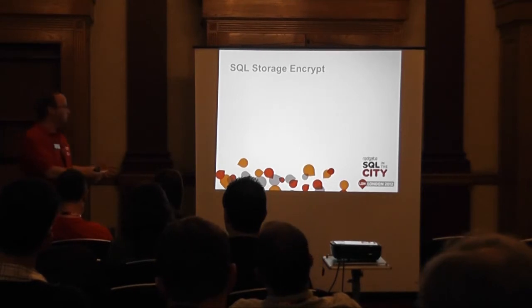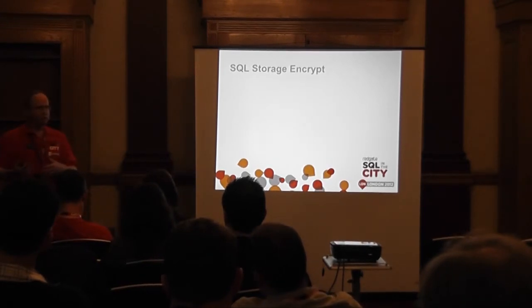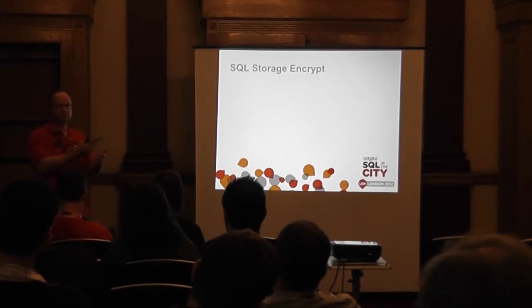You can turn this on within SQL Storage Compress today. It lets you compress your data and encrypt it on the SAN, if it's stored on the SAN, and encrypt the data in flight, but present it to SQL Server unencrypted. SQL Server requires no changes and it's all transparent.